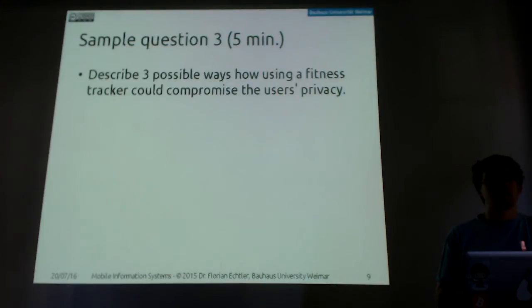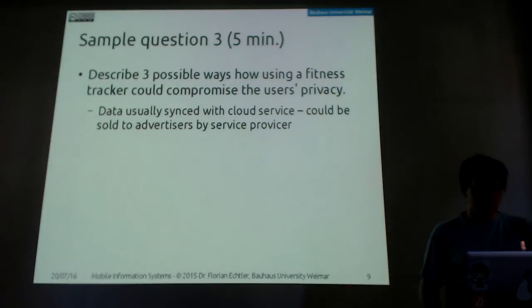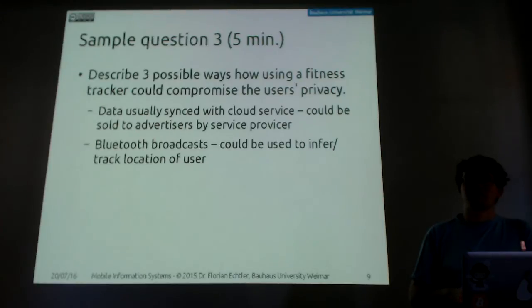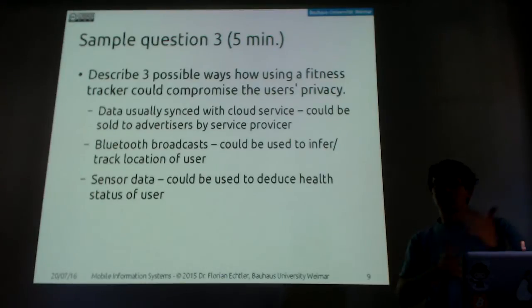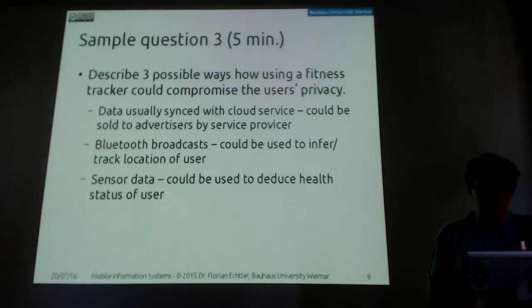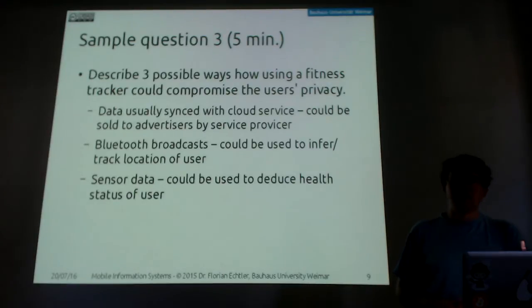Other ideas? So I think you mostly covered the examples I came up with. So you usually have some kind of cloud service in the background, and even without health, you could just get lots of advertisements for fitness products, maybe, because the cloud provider might just sell your data to some advertiser. Then the cheap fitness trackers don't encrypt, that's exactly true, and sometimes they even send out broadcasts all the time, so you could see where the user is and then maybe actually rob their house while they are out jogging. Actually quite a plausible scenario. And the final one, you could use the sensor data to make some inferences about the health of the user. So that's just about exactly what I also thought about. There may, of course, be other ways and combinations of those, but these would be three reasonable answers, for example.